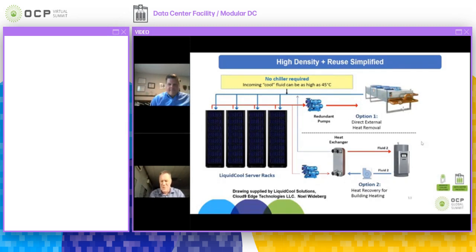What it also means, more importantly, is that these temperatures are getting to the point where they're becoming useful for heat recovery. Once you start going from 45 degrees up to 60 degrees, you're in the view where you've got underfloor heating and building comfort heating. So it makes the reuse a lot easier out of this high-density solution.